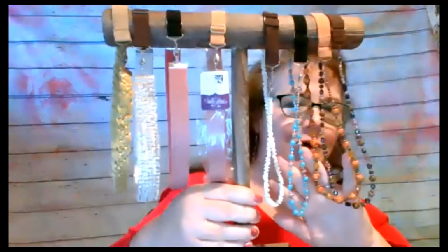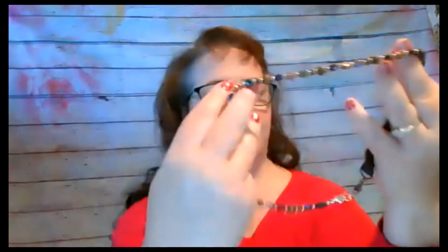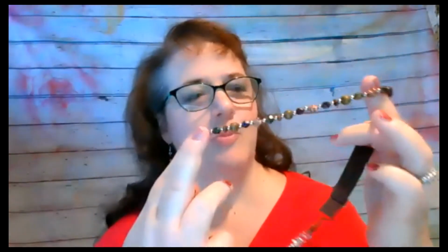Last but not least, let me show you some of the other items. They're also very well known for headbands. I'm just showing you a few in the array, but let me show you how they work. They are tons of fun. They can come in anything from beads, or you could have something that's braided if you're more bohemian, if you want more of a bling.